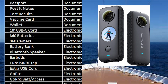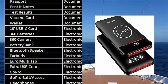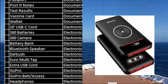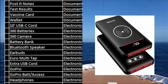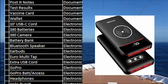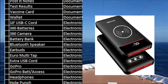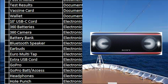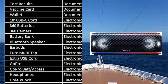Absolutely love it. The battery bank, this is a multi-USB port, kind of USB hub battery bank that also does wireless charging. Absolutely love this unit. It will charge my phone like 3 or 4 times on a single charge. And then that 10-foot USB cord goes to it, and then I can branch off from there, and I can charge really 5 things at a time off this battery bank. So that's super nice. Bluetooth speaker. I use my Bluetooth speaker primarily for a white noise sound source.